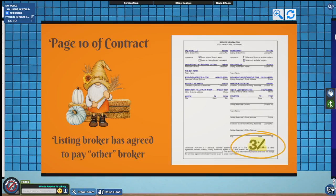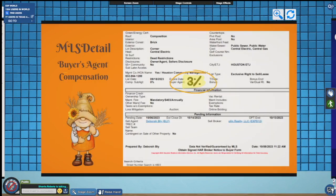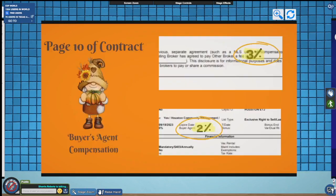The next document we want to see in your file is the pending MLS detail on that property. We will verify that the broker's offer of buyer's agent compensation matches what is on the contract. In this case, the offer of compensation does match the contract, as it also states 3% paid to the buyer's agent. Let's take a look at an example where these two documents don't always match.